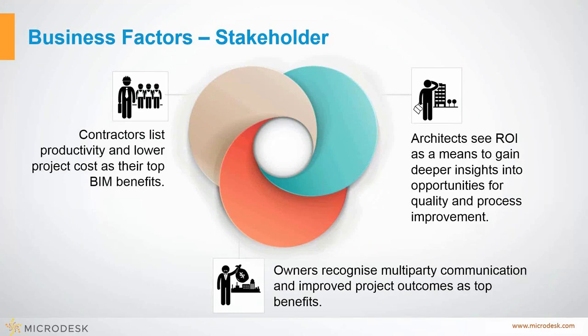With architects, most of the time, if you give them an extra week on a project, they're not going to finish early. They're going to spend that extra week doing more work, trying to make a better product. Most architects tend to see their return on investment not as a means of finishing earlier, but as a means of delivering a better project with higher quality. They've reviewed more options. And based on that benefit from both the contractors and the architects, the owners tend to recognize benefits as a better project outcome.